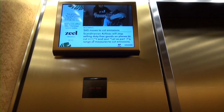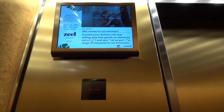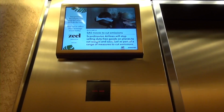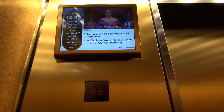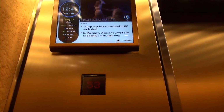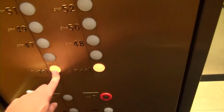Just at full speed. I like the calm music in this fast elevator. Listen to the elevator. They have two. Here it's 60. Watch the classic level. Look at that leveling. Now go down to the lobby.